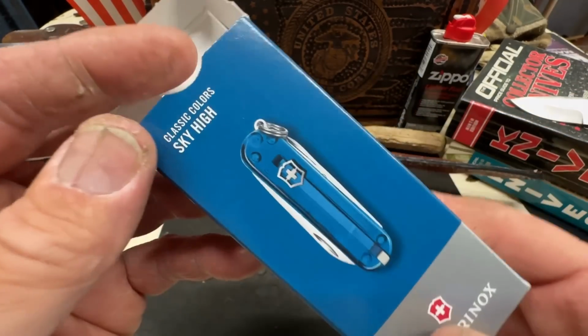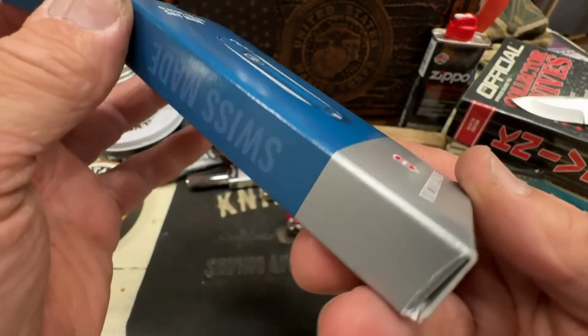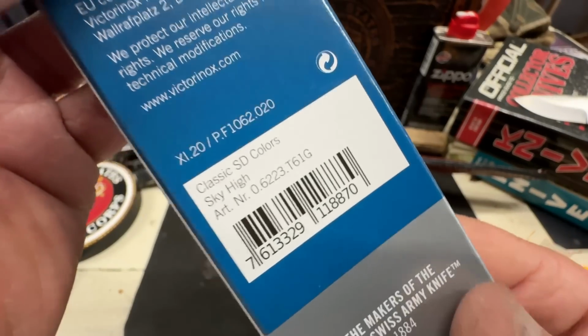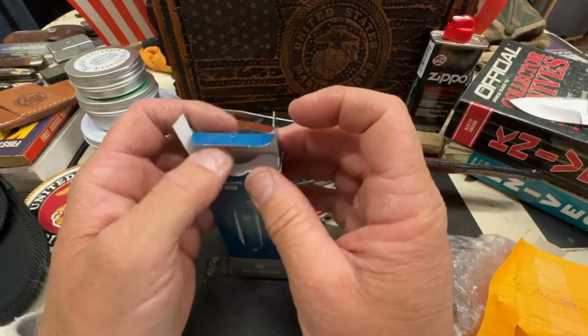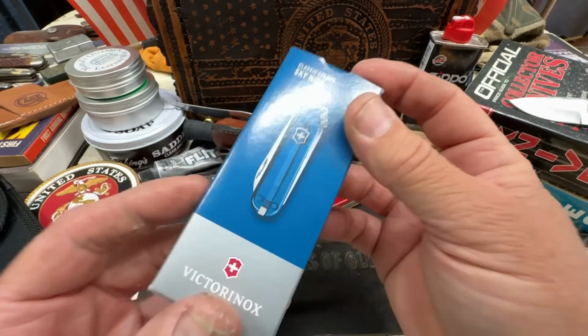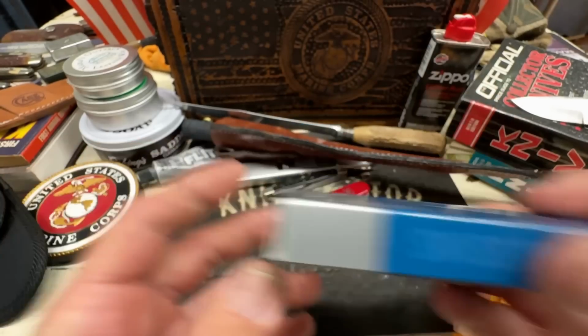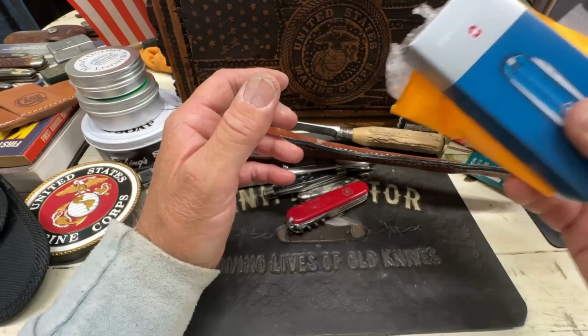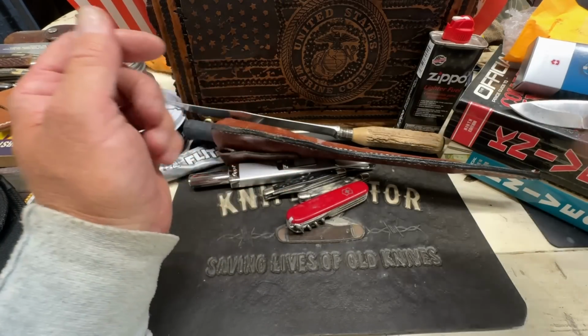Probably SD classic colors. Maybe Swiss. Classic SD. Yep. SD stands for screwdriver. Instead of a fingernail cleaner point, it has a screwdriver on that point. But that is absolutely gorgeous, buddy. Thank you so much, Mr. Dale. I love that. He'll love that too. I promise you, he will.